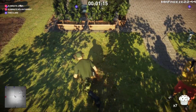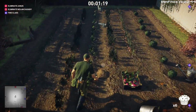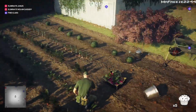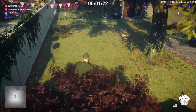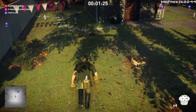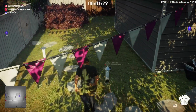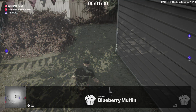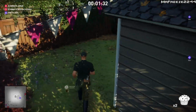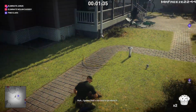So, from the very beginning, I grabbed myself a gardener's disguise and went ahead and plugged all these holes with all the muffins. And once you've done that, we're going to talk to the guy in the yellow shirt, and he will tell Janus that all the mole holes have been plugged. He's going to come outside and check all the holes, and that's going to get 1 out of 7 of the Elderly Assistance Challenge.